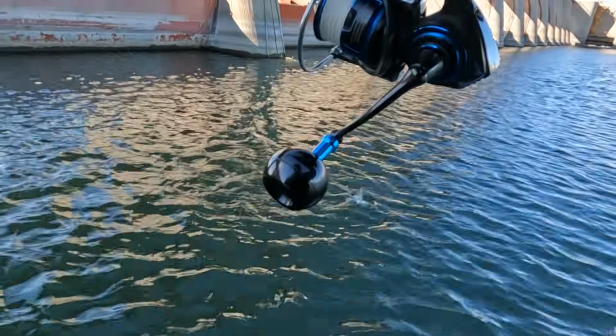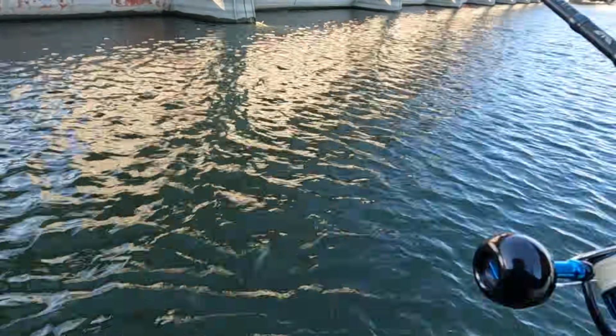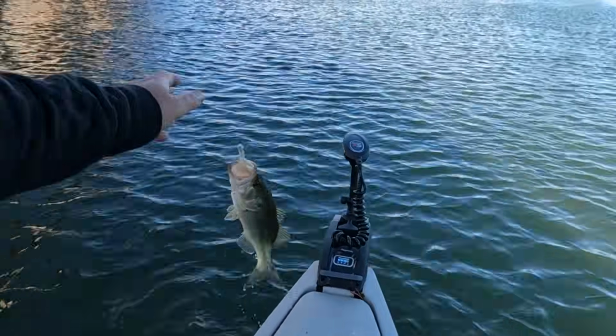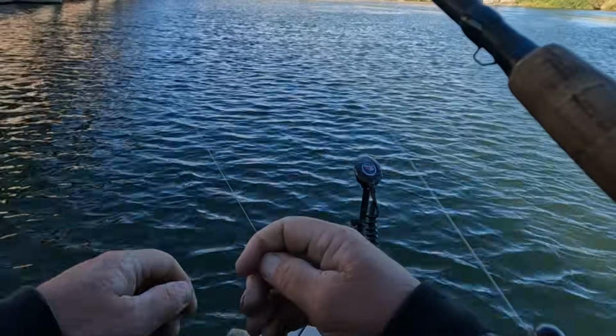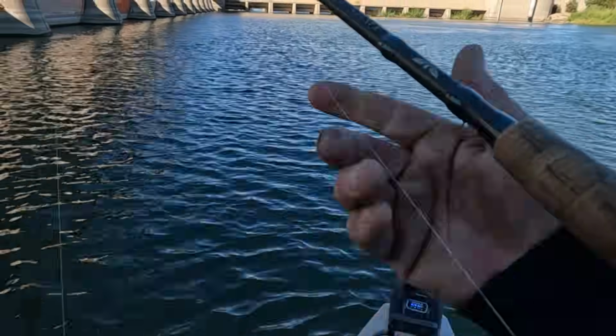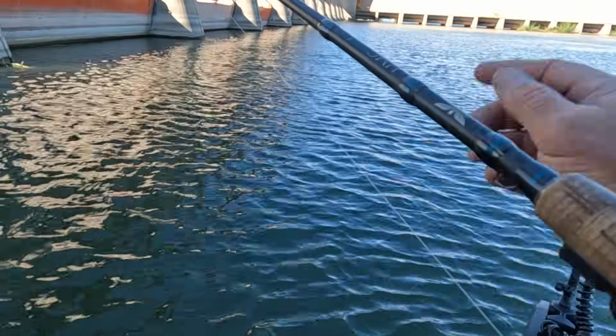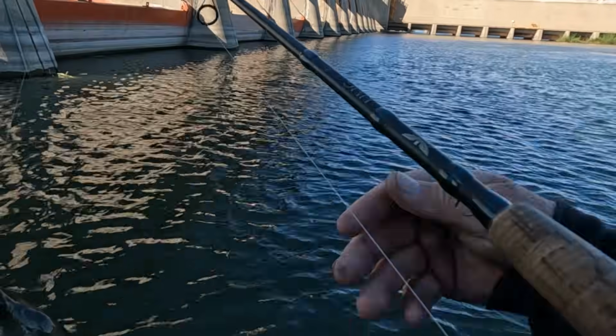I watched that one eat it on my live scope. That was pretty rad. I pitched it right next to that dam right there. Watched it fall, jigged it twice. I seen him come after it. Bam!